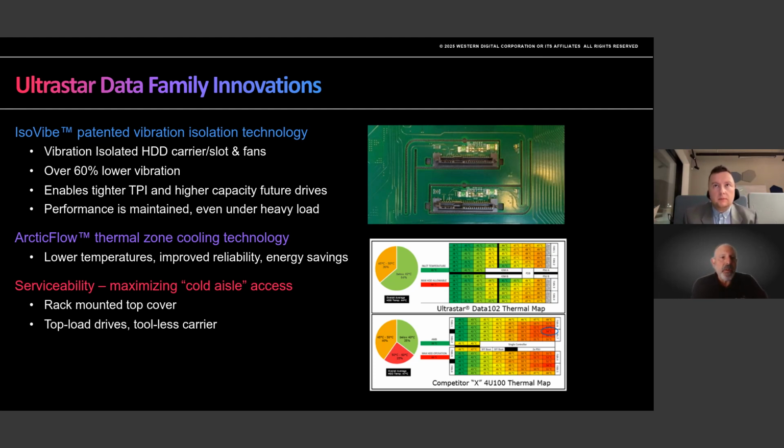In addition to that, we have our Arctic Flow technology, where we have created actual airflow channels within the system. This is a pretty unique patented system where we take cool air and channel it through different zones of the hard drives. In a traditional system, you might have the cool air coming in, and as it hits the first drives, the air starts to heat up. And as it gets towards the back of the enclosure, the drive cooling at that part is getting warm air from the previous drives. So instead, we channel the air.